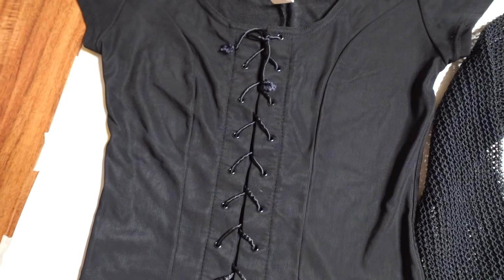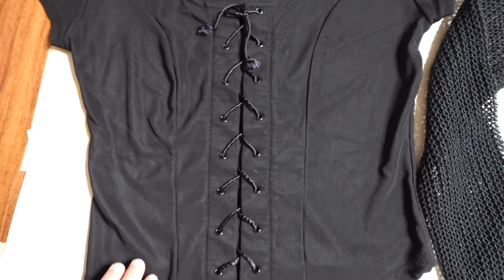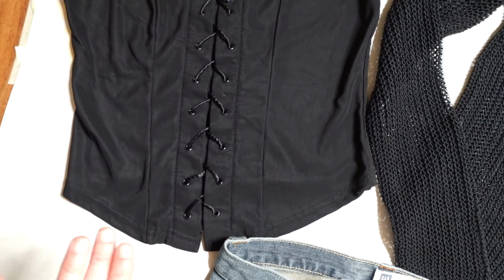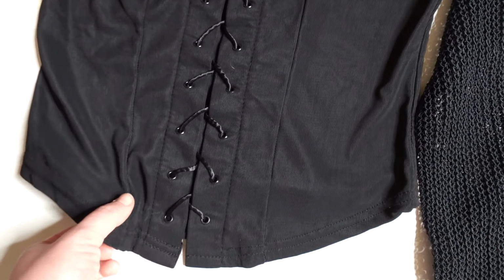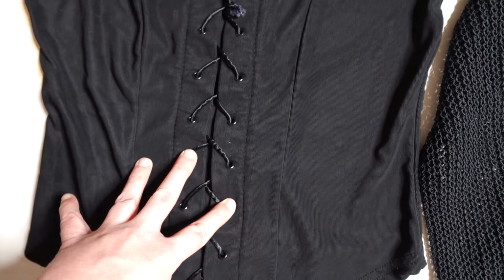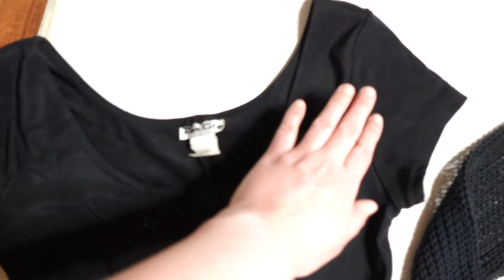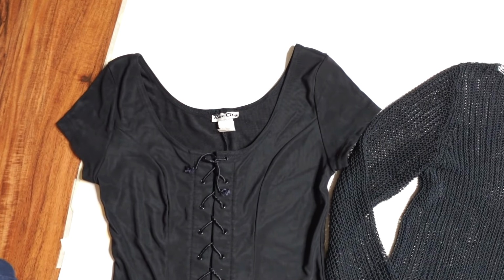Like the seams right here are really gonna hug her curves and sit on her body like a boning situation would. And this is very corset styled, so that opens up. She can kind of do it the way she wants to. And then it has this nice wide scoop neck in that very 90s silhouette that she loves.